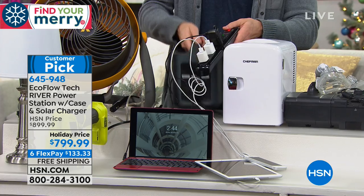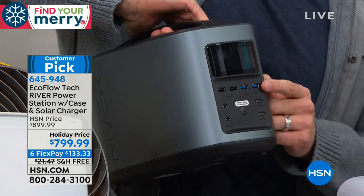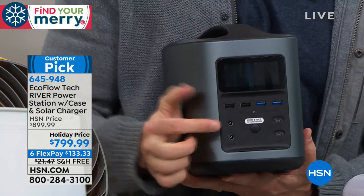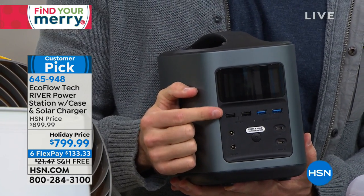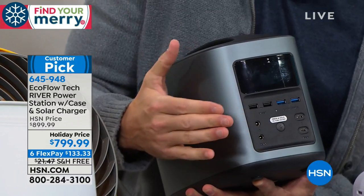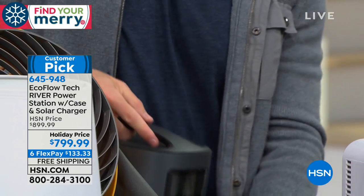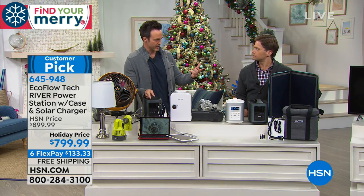Don't forget, there's also those nine other ports on the front of it that you're gonna be able to use. You can charge nine things on the front, your laptops, your cell phones, all that stuff, plus all those AC wall outlets.